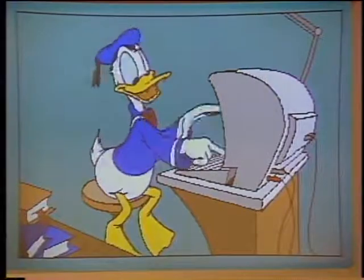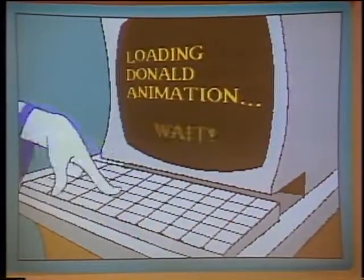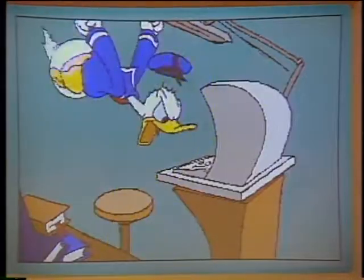Here you can see Donald is using a computer, and he's loading his animation. It's taking a little longer than he's expecting. And to his surprise, Mickey comes up instead of Donald, and he loses his temper, and he strikes a key. It's just like work. That's great, great.